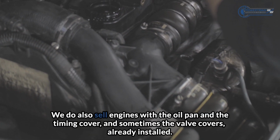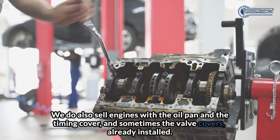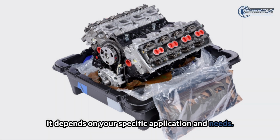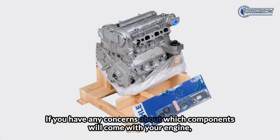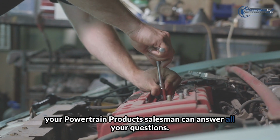We do also sell engines with the oil pan and the timing cover, and sometimes the valve covers, already installed. It depends on your specific application and needs. If you have any concerns about which components will come with your engine, your Powertrain Products salesman can answer all your questions.